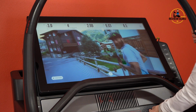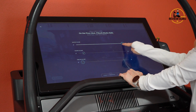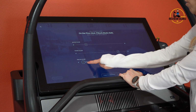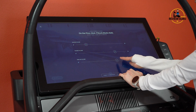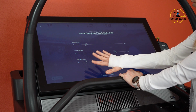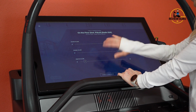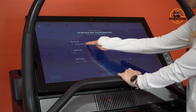So let me demo the volume. Now on here you have a couple different options for volume. You have master volume, and then you have trainer volume, and then you also have the music volume. Now you can turn your music volume up so it matches trainer, or you can turn the music volume down if you don't want very much music and just hear the trainer. And then the master volume will increase any higher than that. It'll increase whatever balance you set. So I'll turn it up right here.